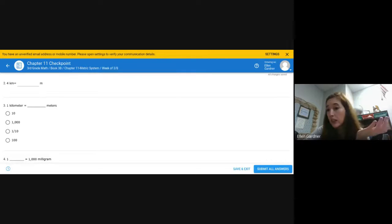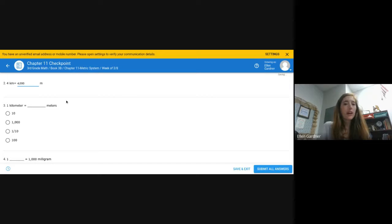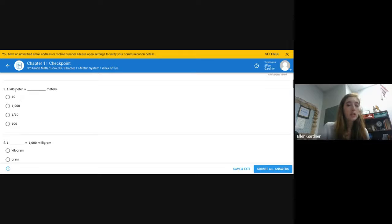4 kilometers is the same as how many meters? What would be the answer to this one? Aryansh? Good. Kilo means 1,000, so 4 kilometers is 4,000 meters. Use the comma in there to separate your place value, although it still should count as correct even if you don't have the comma. And then some of these multiple choice questions, 1 kilometer equals how many meters?